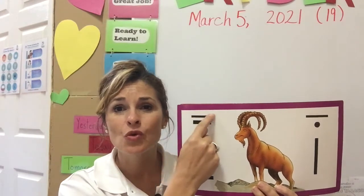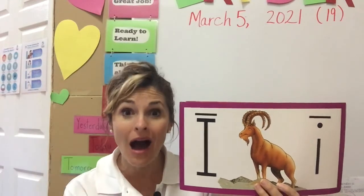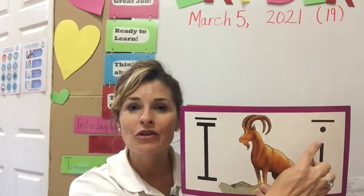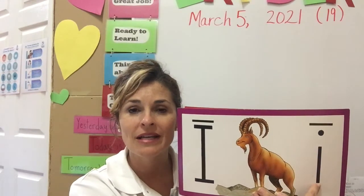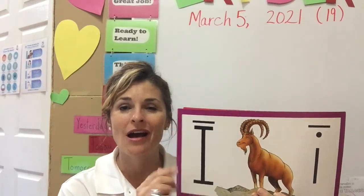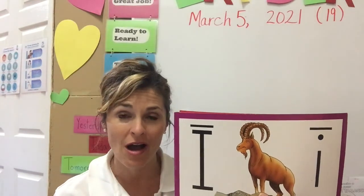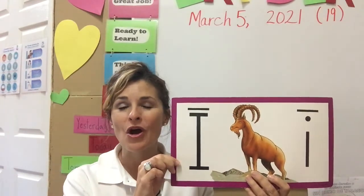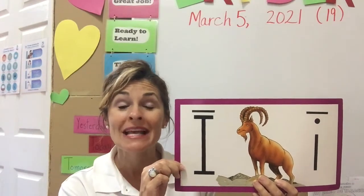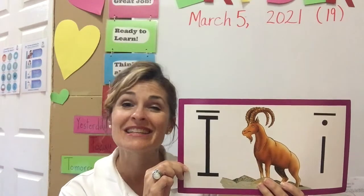And when you see the short straight line over the top, it tells us it's the I that says I, like Ilex Ibex. For the small letter I, we start right here. We go down in a straight line and we make a point on top for the small letter I. And you can see the same short straight line over the top of the small letter I. So this is how I know it's the I that says I, because boys and girls, there is another sound that the letter I makes also, and we're going to talk about that in another lesson.